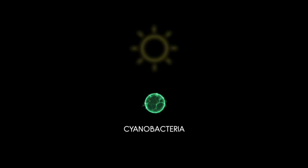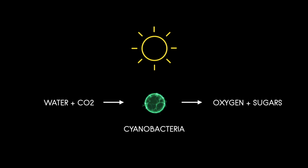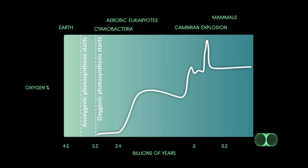So this is just a little bit more looking at what the cyanobacteria is doing. It's taking the water and carbon dioxide, and then it's turning it into oxygen and sugars, and we're getting our first photosynthesis, but we're also giving off lots and lots of oxygen. And so this is just another look at that, but what we can see is that as those levels rose, we have this huge extinction, but we also have the development of eukaryotic cells. And this is really key to understand in terms of how our cells behave when they get infected and stressed.